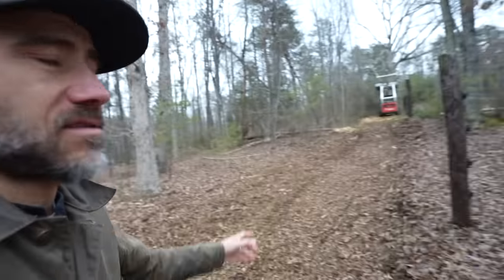On the other side of this horse fence, this is still my property. The property continues on way over there.